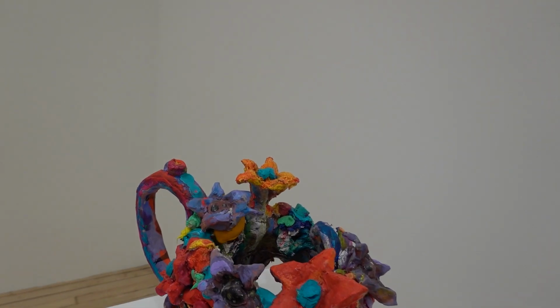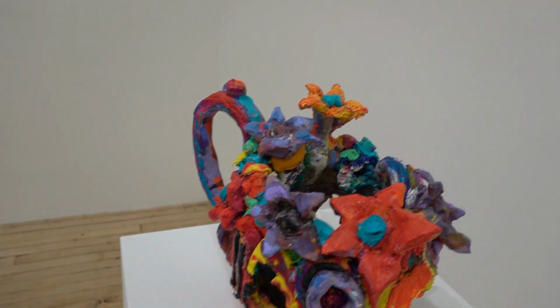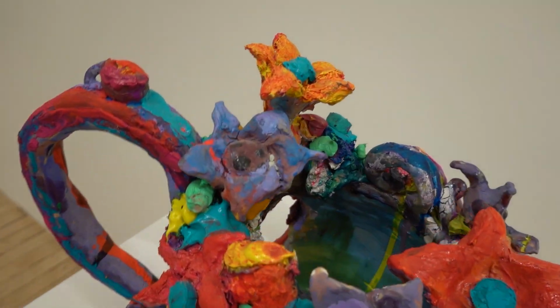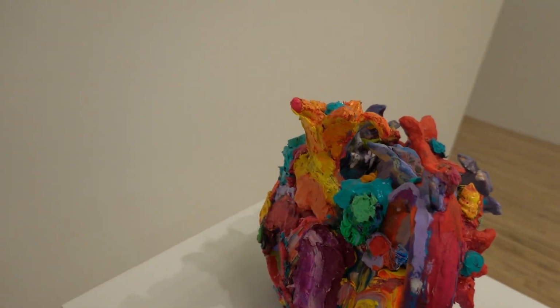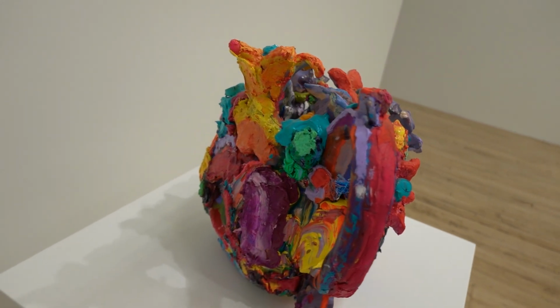This is titled Teapot, oil on ceramic. Although I don't think anybody would want to drink the tea that had steeped in this pot. This is 10 by 12 by 9.